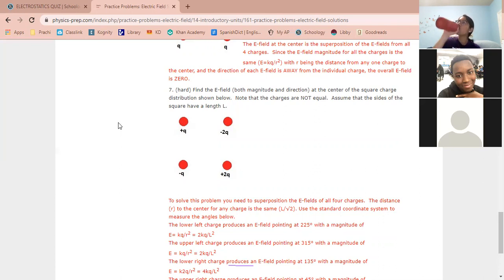I'm trying to remember, I'm so sorry, but okay, because it's asking for... and I got it later too. I didn't even get it when I was taking the quiz because I didn't do that question. I did the second one instead. Okay, yeah, because I just kind of drew the charges, right? And then it says there is E field in both magnitude directions, center of the square.